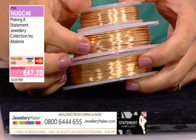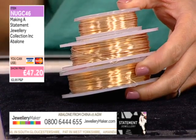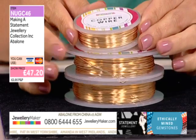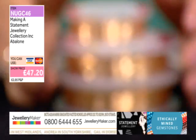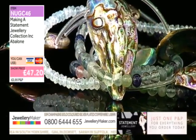You've then got your 1mm gauge, which is great for structural pieces, torque necklaces, bracelets, rings, anything like that. So you've got that thicker gauge, and then your 0.8mm gauge, which you can pretty much do anything you like with. NU GC 46, already at that price tag, just for that aquamarine alone, I am in. I am in.